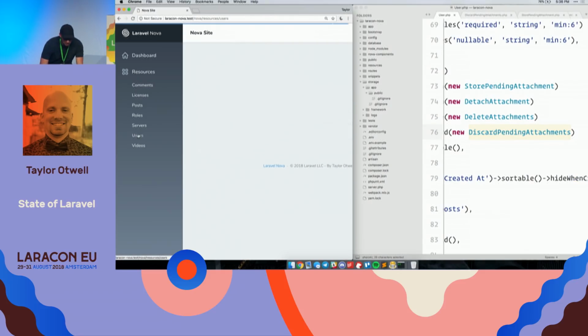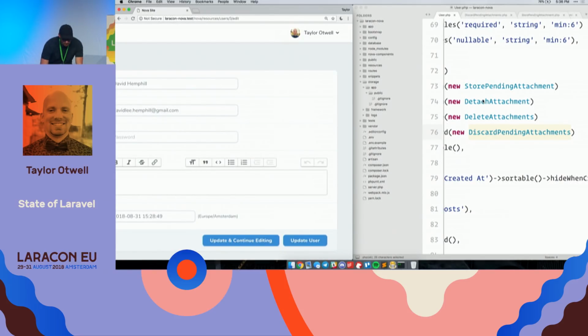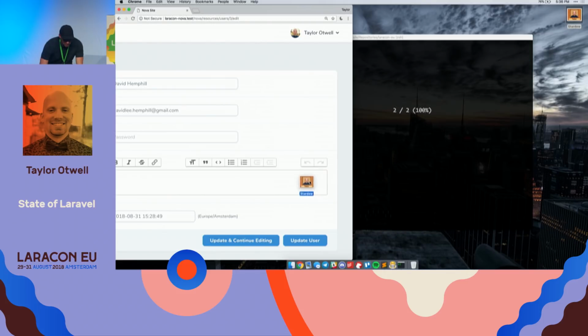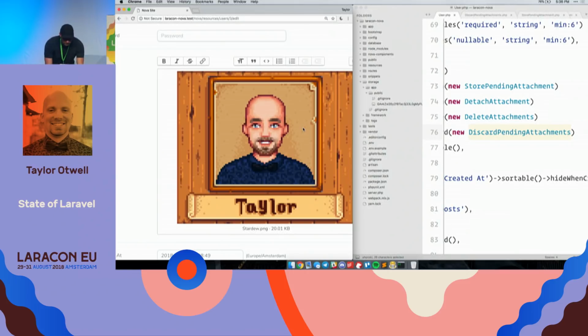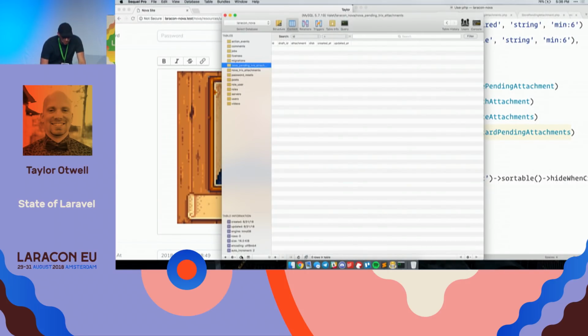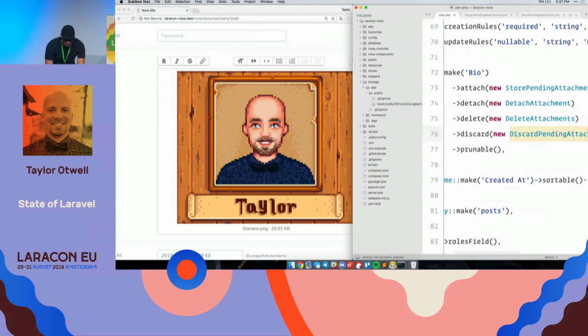All right, let's go back to David again. Edit, and drag the image back in. Now when we save this, right now in our database, Nova has inserted a record in this pending Trix attachments database table. I'm sorry I can't make this a lot bigger, but when we save the record, we want to move that to a permanent attachment, so it's no longer pending and won't be discarded. We're doing that using a model hook.